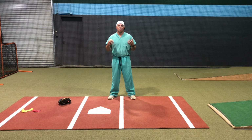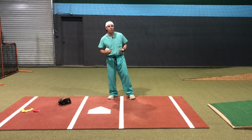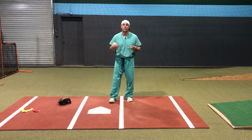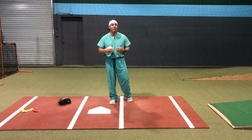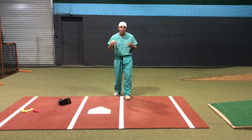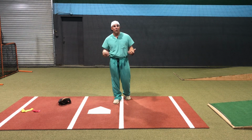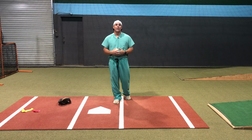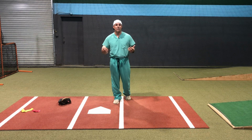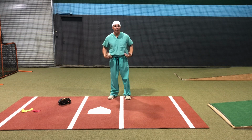Okay, what is really balance in the athletic world? Balance in the athletic world is none other than being able to control your body. One of the greatest examples that I love using is when we're talking about NFL running backs, the good NFL running backs. When they get hit and they don't go down and they keep going, they have great balance, which is to say they have great control over their body.